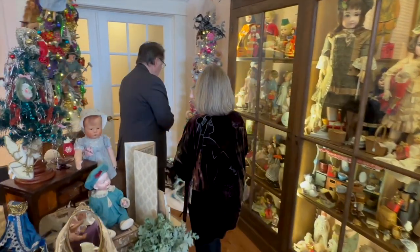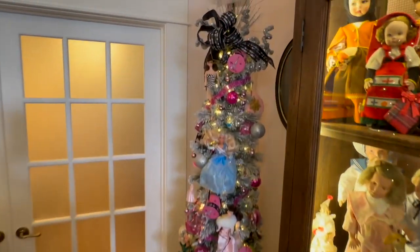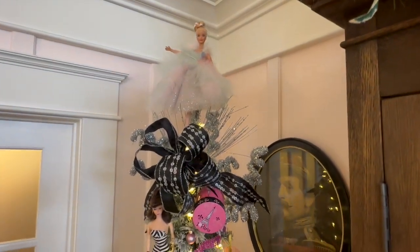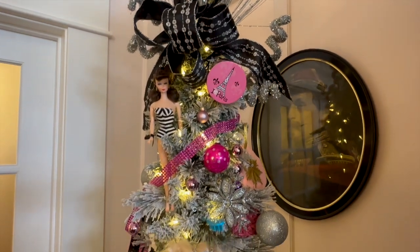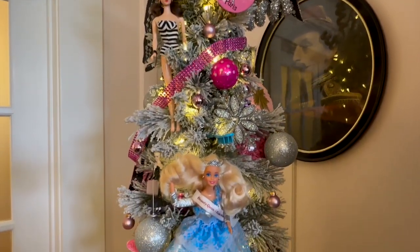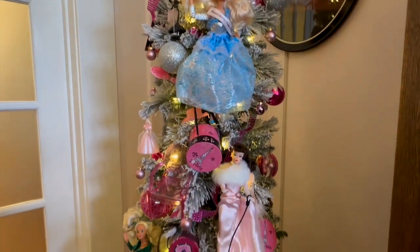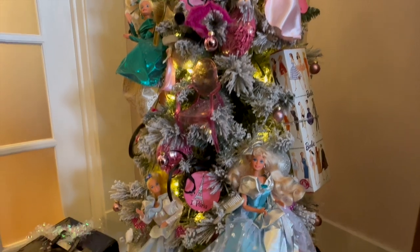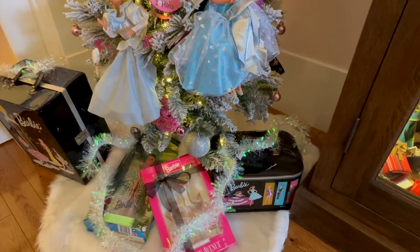So Mary did this tree and a Barbie tree. And of course, we have to have a tribute to the most famous doll that was ever made. And that would be Barbie. Yeah, Miss Barbie. And Mary donated all the dolls. And then Bradley Justice, the Barbie's best friend, he donated more dolls to make it opulent.